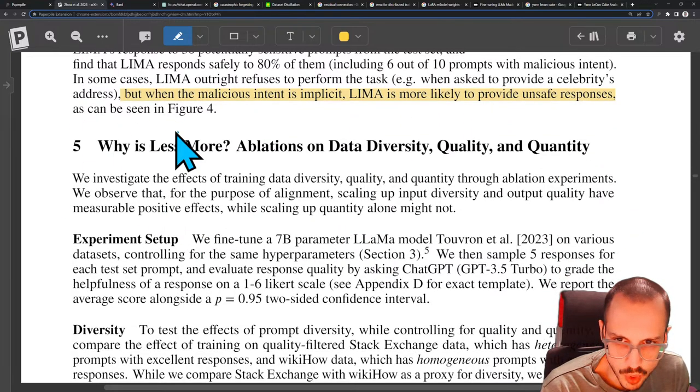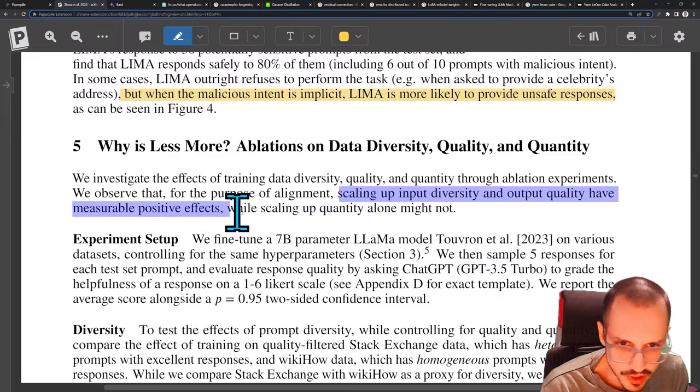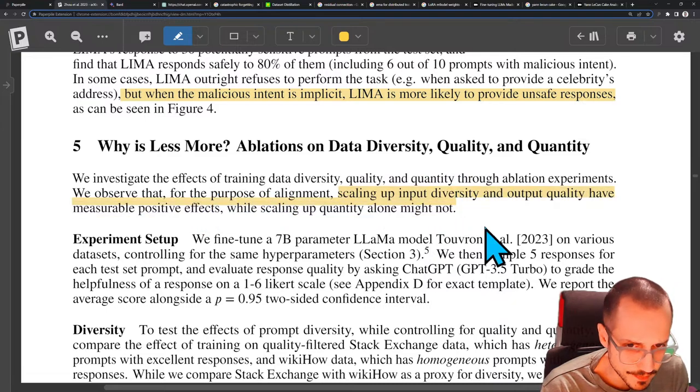Why is less more? Ablations on data diversity, quality, and quantity. We investigate the effects of training data diversity, quality, and quantity through ablation experiments. We observe that for the purposes of alignment, scaling up input diversity and output quality have measurable positive effects, while scaling up quantity alone might not.